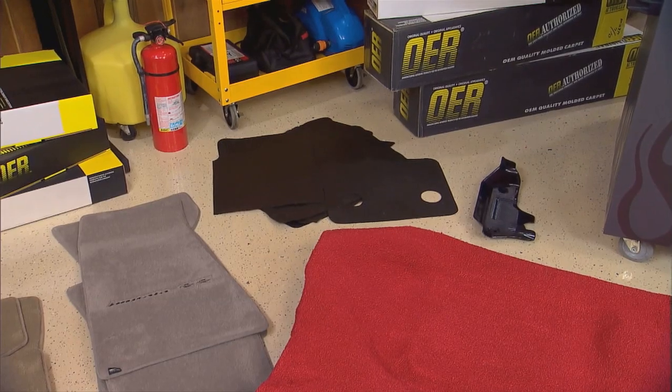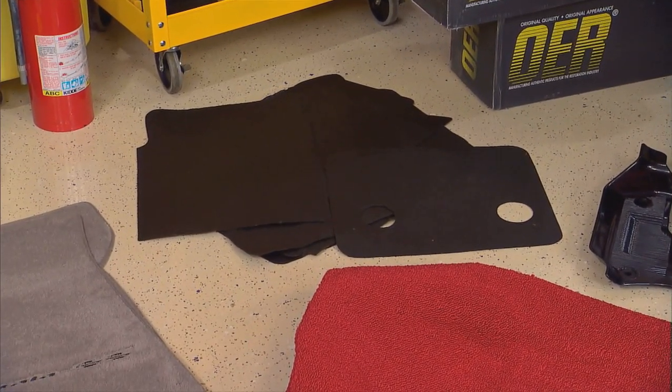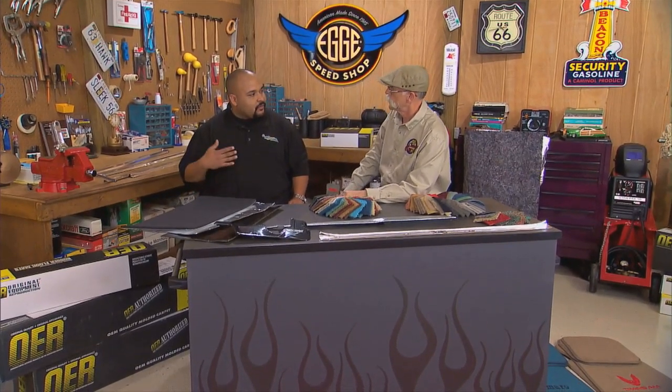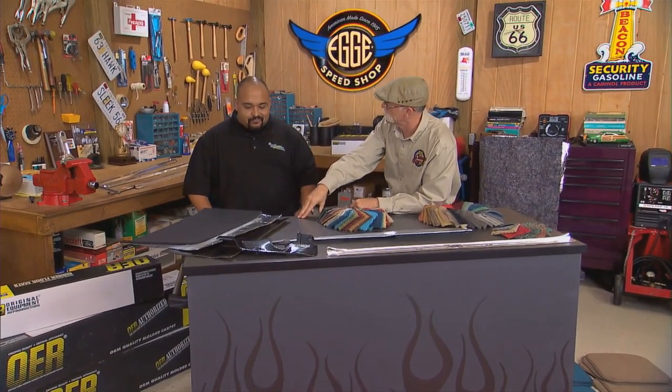Now, how about these little black guys down here? What are those? Those guys down there are actually the original OEM style paperback mastic that you would find on a car that just rolled off the assembly line. That's correct if you're doing a Concours correct restoration. Correct. It's correct, but it doesn't have the high tech.